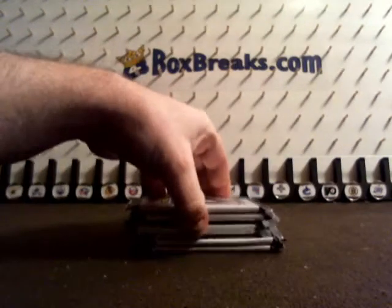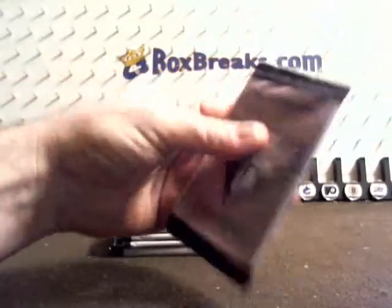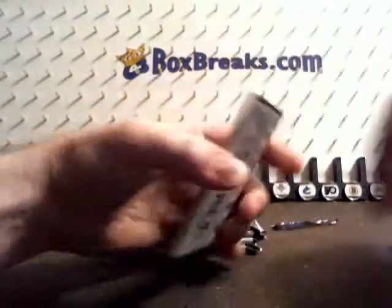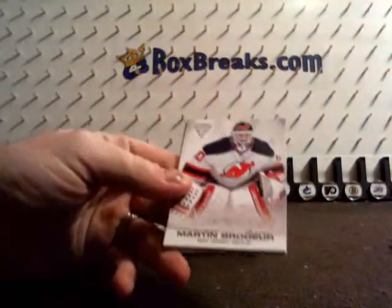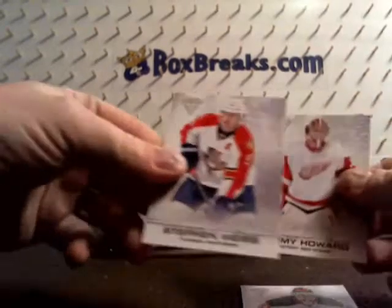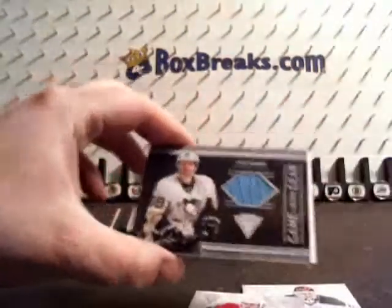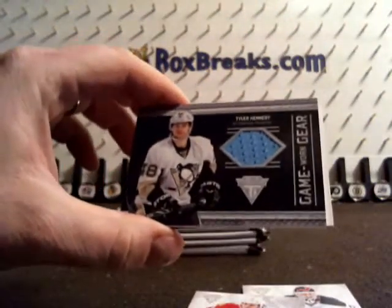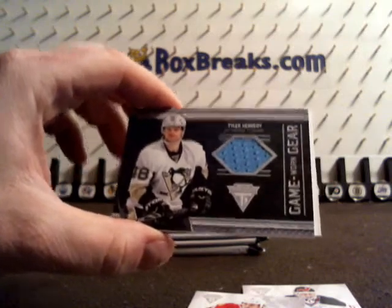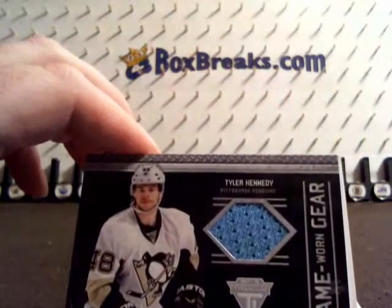And we do have a brick, it looks like. Come on, I'll put that on the bottom for drama. Pack number one. And looks like we've got game worn gear, but we've got Martin Brodeur, Jimmy Howard from the back, Steven Weiss, and our first game worn gear is for the Pittsburgh Penguins, and Aaron, it's Tyler Kennedy with the baby blue swatch.